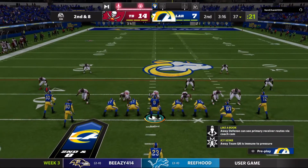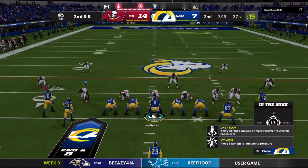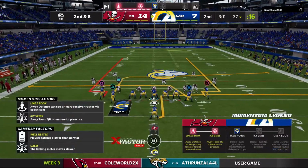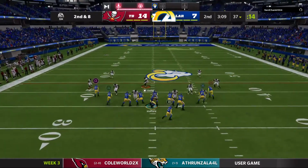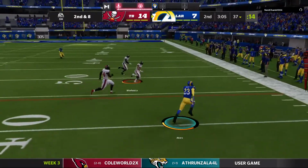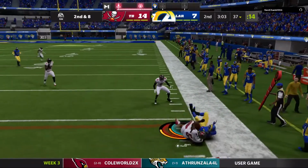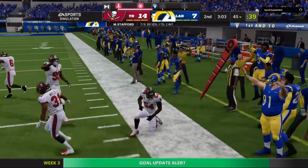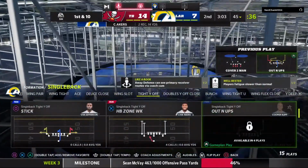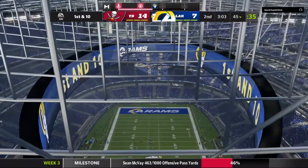Omaha, remove. Omaha, remove. Check 3. Throwing on 2nd and 8. Stafford. That's out to the flat for Akers. And he'll go out of bounds. It appears right at the 45. 9 yards to pick up there, and it's a 1st down.